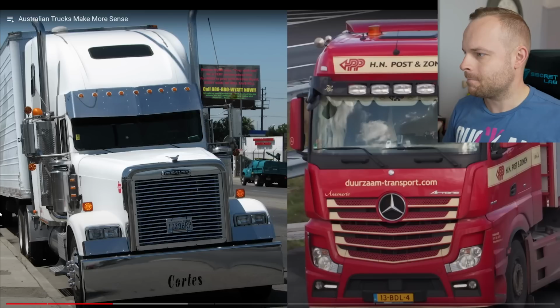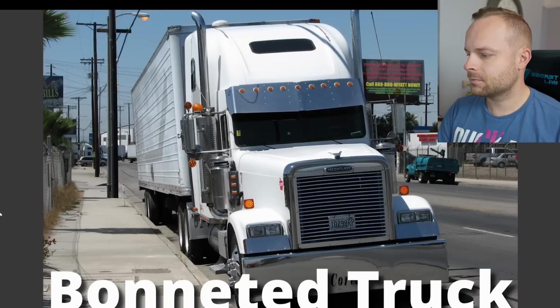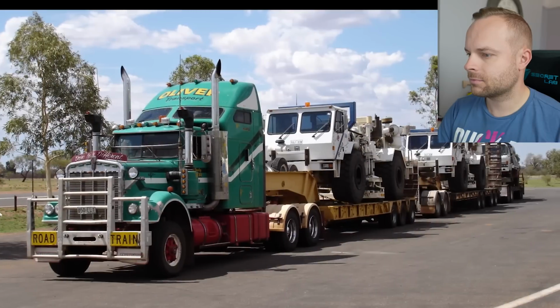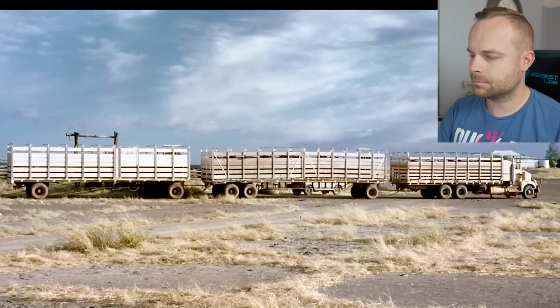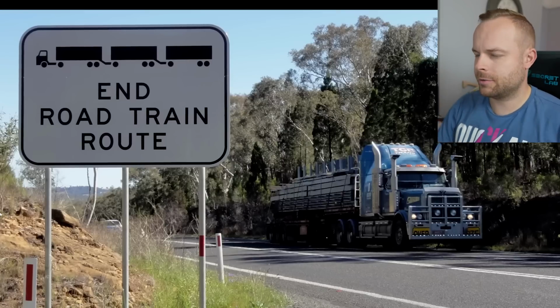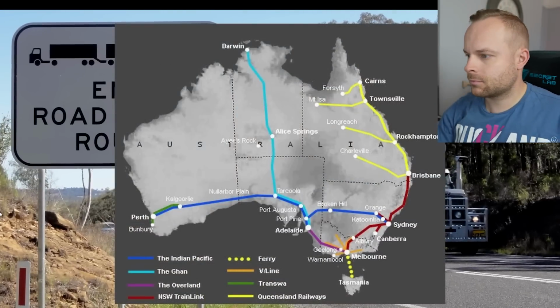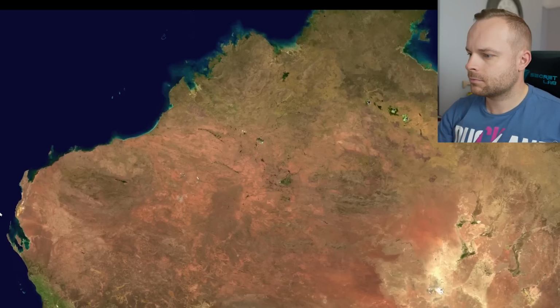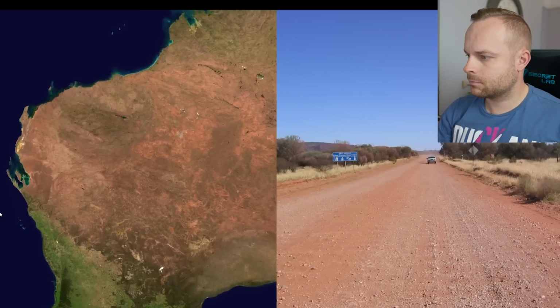Maybe. Let's start with the conventional cab, also called a bonneted truck, which is mostly used for longer distance travel and is perfectly suited for road trains. For those of you unfamiliar with road trains, they economically connect remote Australian communities which otherwise have no way of receiving freight, as the Australian rail network mostly hugs the coastlines. There is great need for road trains in Western and Central Australia, as there is essentially no rural transportation infrastructure.